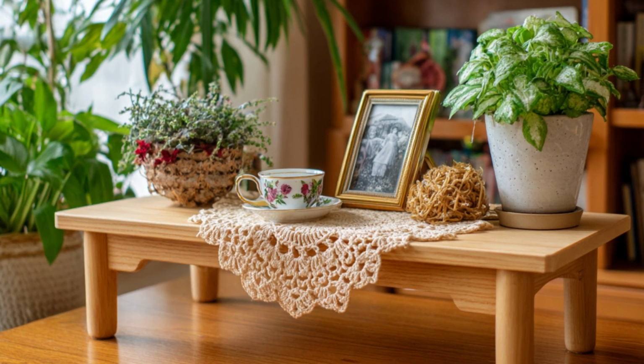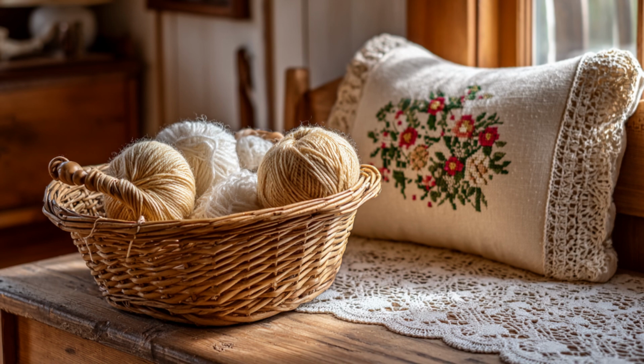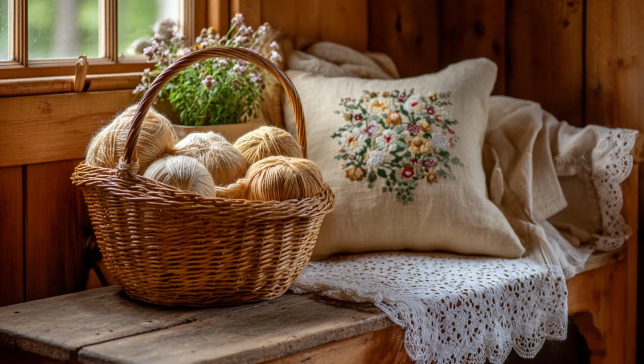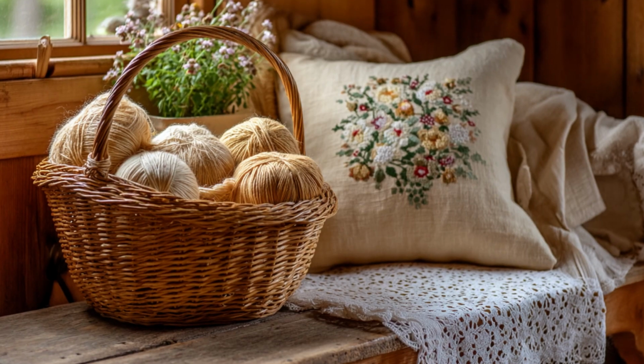Display keepsakes that make you smile, a collection of old postcards, a beloved teacup, or even a hand-stitched table runner made years ago. These pieces speak louder than any trend. They whisper stories of love, comfort, and the life you've lived. No two corners will ever be quite the same.